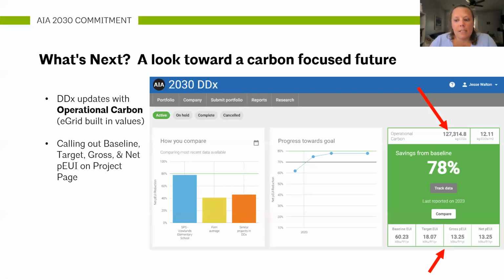So the little sneak peek, we are integrating eGrid into the DDx. So in our report, we always have the carbon numbers or our carbon calculations, but it's not integrated project by project. So we will be integrating eGrid, and you will see what your kilograms of CO2e are for each project. And that's really exciting for us to see that impact and look at our projects beyond EUI.